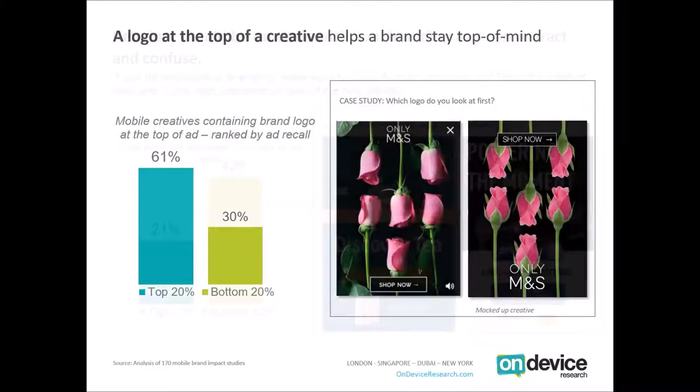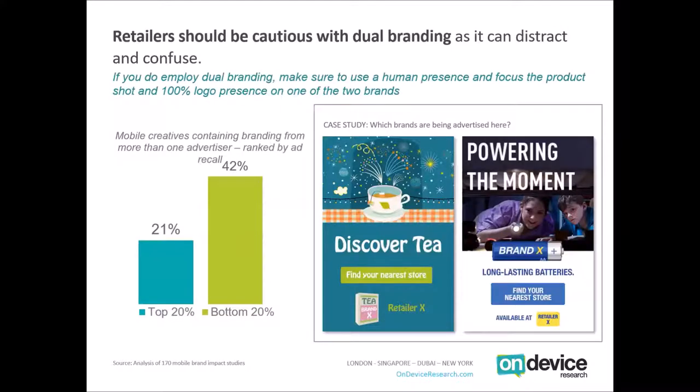I think this is quite an important consideration for the retail sector. For many reasons, you will often get dual-branded creative in the retail sector. It tends to be a product plus a retailer. We tend to find that if you look at the bottom 20% of ads in terms of ad recall, dual-branded creative tends to be overrepresented there. I think there's a sense consumers often get distracted and confused by dual-branded creative.